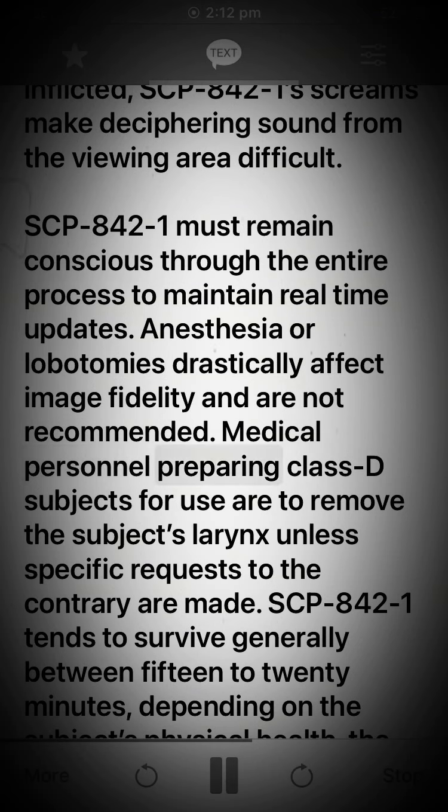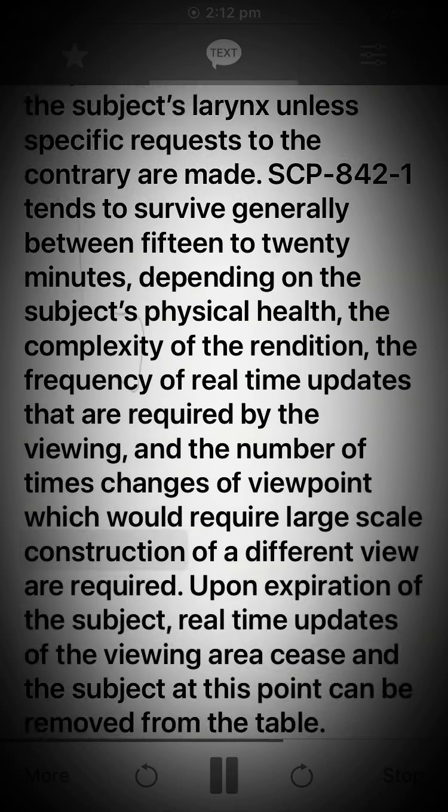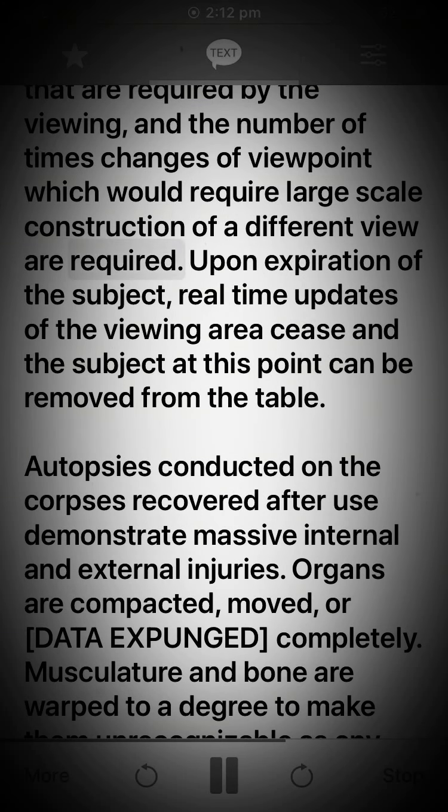Medical personnel preparing Class D subjects for use are to remove the subject's larynx unless specific requests to the contrary are made. SCP-842-1 tends to survive generally between 15 to 20 minutes, depending on the subject's physical health, the complexity of the rendition, the frequency of real-time updates that are required by the viewing, and the number of times changes of viewpoint which would require large-scale construction of a different view are required.